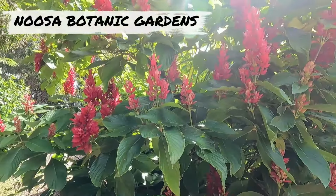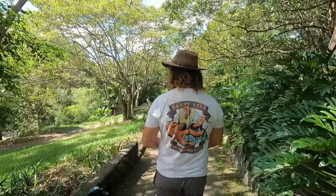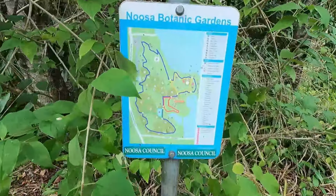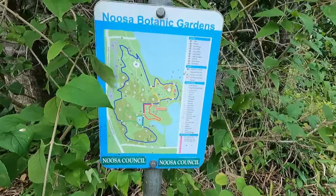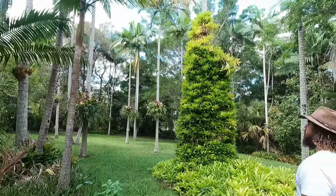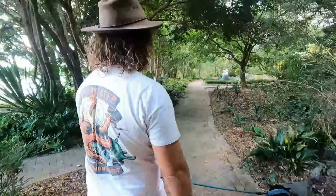So if you haven't figured it out by now, we're a couple of green thumbs and we love to explore a good garden. This place was huge. If you arrive in the morning, watch out for spiderwebs. And as the day warmed up, we also saw a snake.